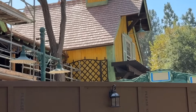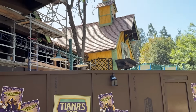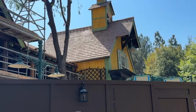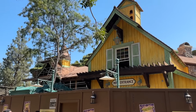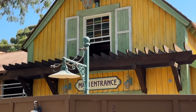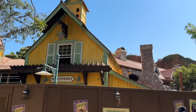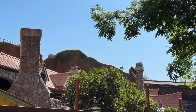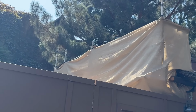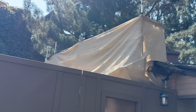It looks like they added this right here. Maybe that'll be for plants, floral. Here's a great view at the main entrance of Tiana's. And then this is the queue area, right next to Pooh's Corner. This is where Louis's is gonna be, the Louis Critter Club or something like that.